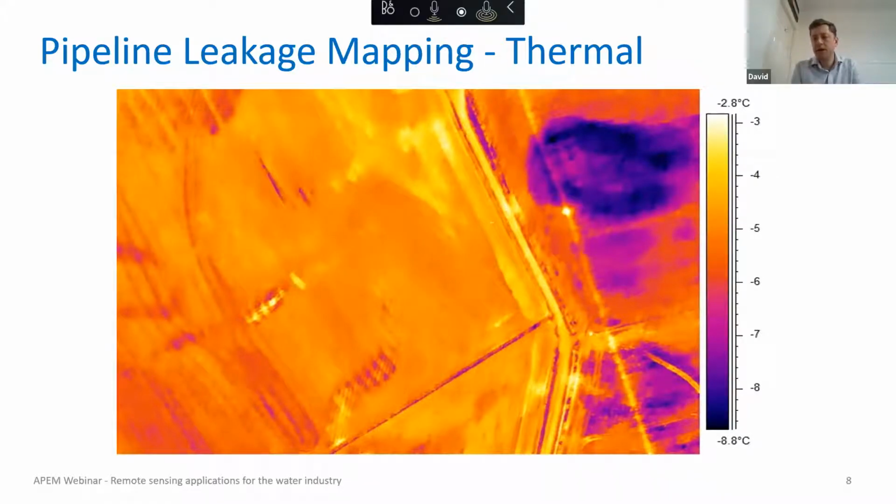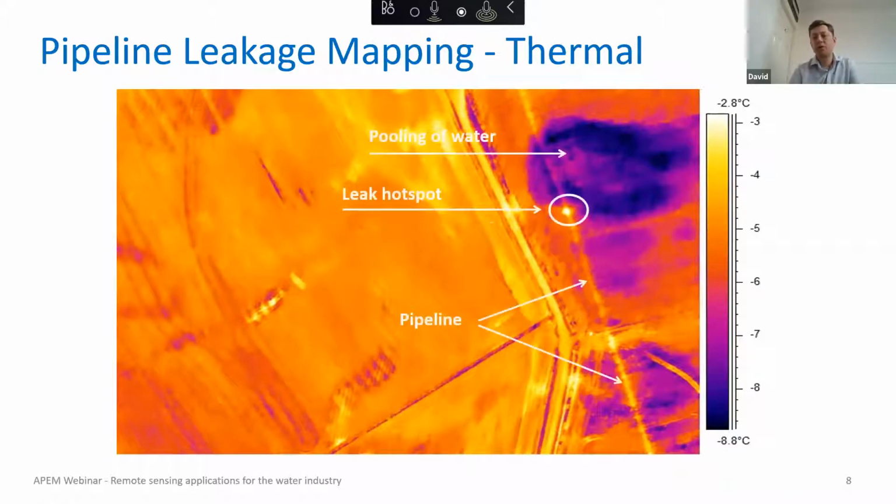So the blues and the blacks represent colder, and then the oranges and the reds represent warmer. So same as before, we'd fly over a pipe route, capturing thermal data as we go. And this is an example of where you can actually see the pipe route in the thermal data, as pointed out by the arrows there. That kind of linear structure, that's a buried pipe route.